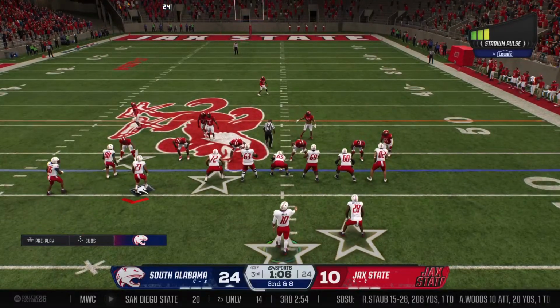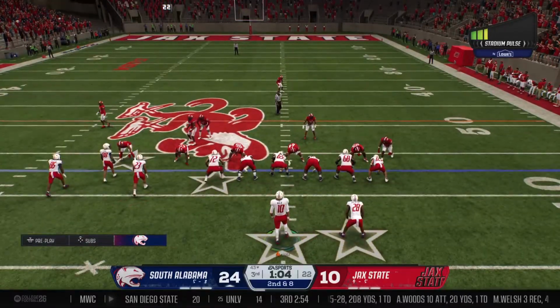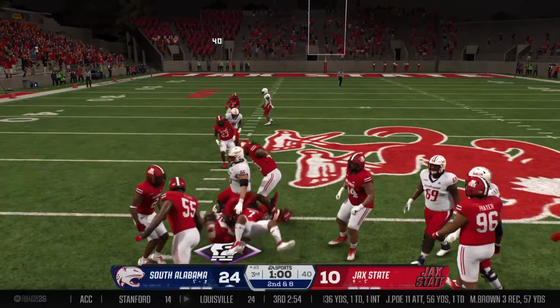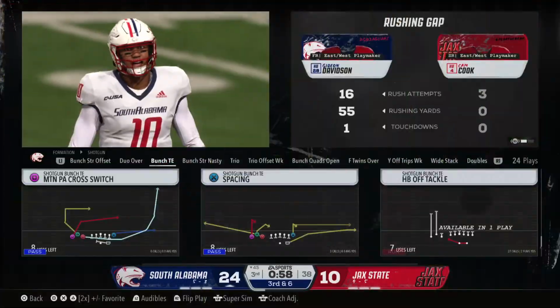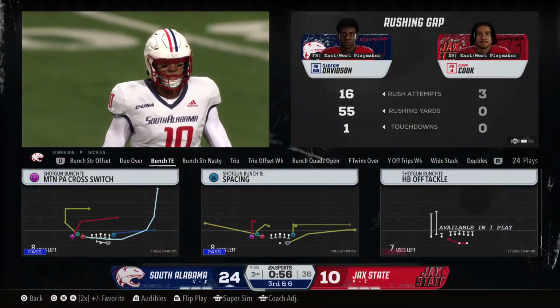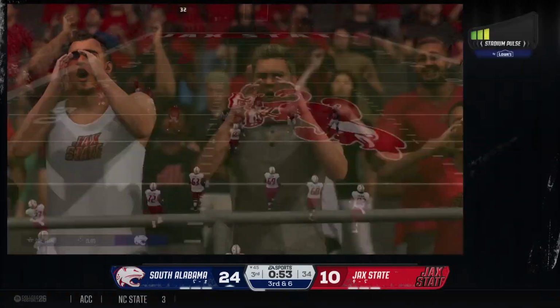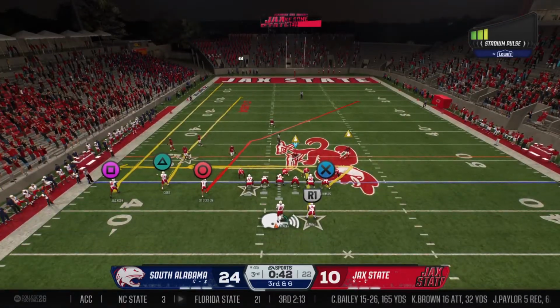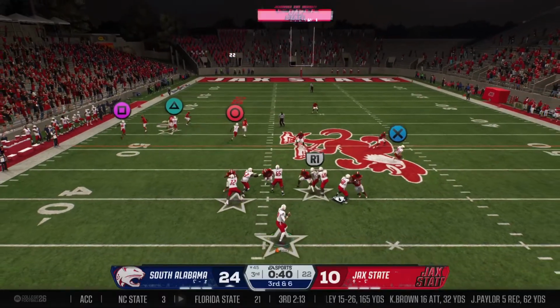After picking up a couple at 2nd and 8, they'll give it to the back. This freshman makes the stop after a short gain. Well, he got you 2 on first down. He got you 2 on second. 2 won't get it done on third. You're going to have to go somewhere else if you're on offense here and stay on the field.